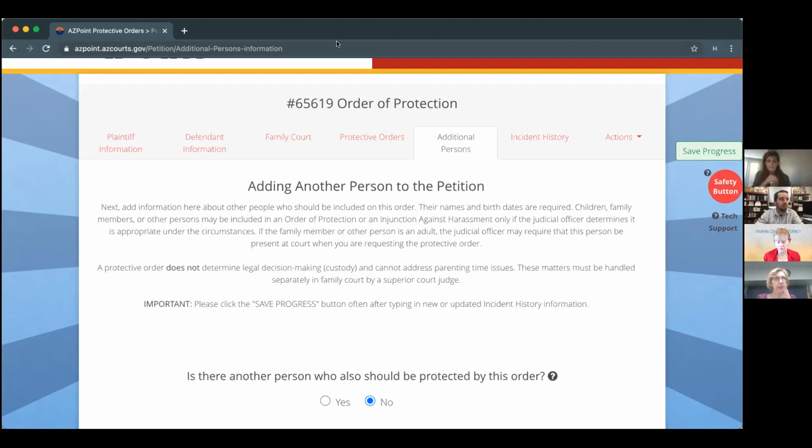I've seen other judges grant those. There can be a whole host of reasons that people want other adults on there. I personally never do it. If that person is an adult themselves, then they can fill out a petition for order of protection themselves. But I have seen that. And I've heard other jurisdictions having that problem too.